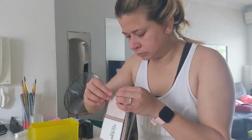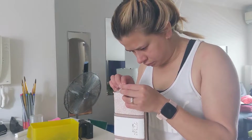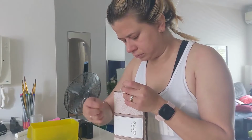It was a little tricky trying to get the heart on at first. I really had to try and sort of maneuver the needle underneath the little zip area, but once I got it through, it was pretty easy to just loop it around some of the diamonds there.